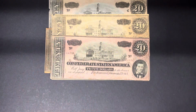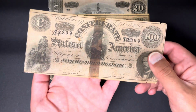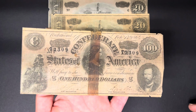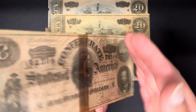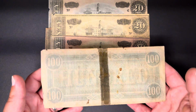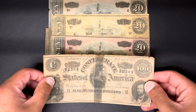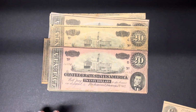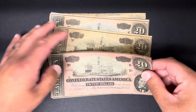The price on these notes was excellent, and the person that I bought them from actually also included this note, which is very cool, the $100 C note denomination. Very interesting. Taped up, not in the best condition, but pretty cool back on this one, though. So these will more than likely be put up on eBay for resale. But not too shabby. I believe I paid $130 for all of these.